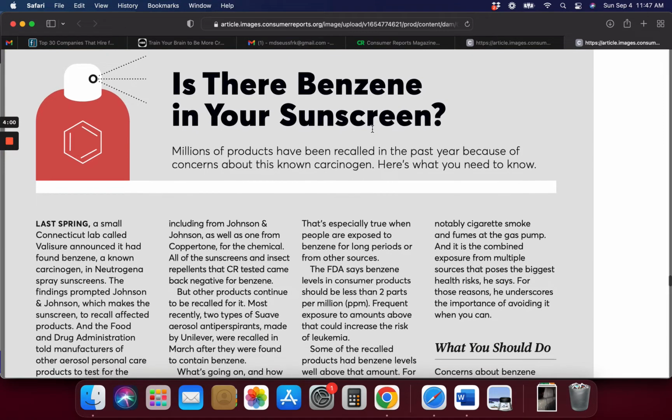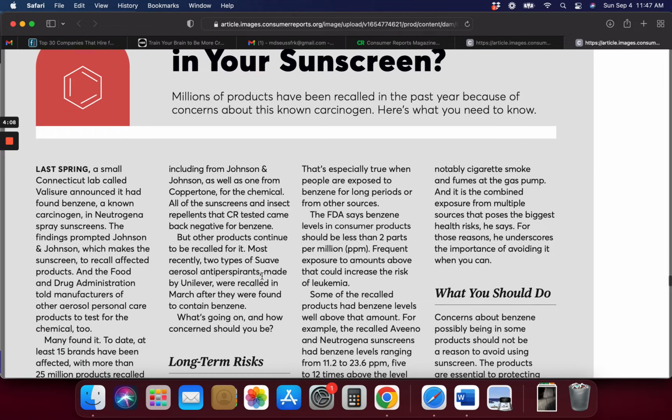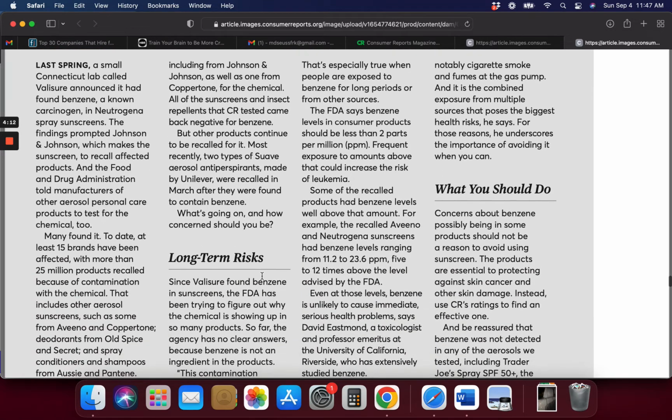Is there benzene in your sunscreen? You want to make sure there's no benzene because that's, I guess, apparently the most popular concern. Benzene levels in consumer products should be less than 2 parts per million, ppm, and frequent exposure to amounts above that could increase your risk of leukemia. So if you can find anything that doesn't have that at all in it, that would be even better.